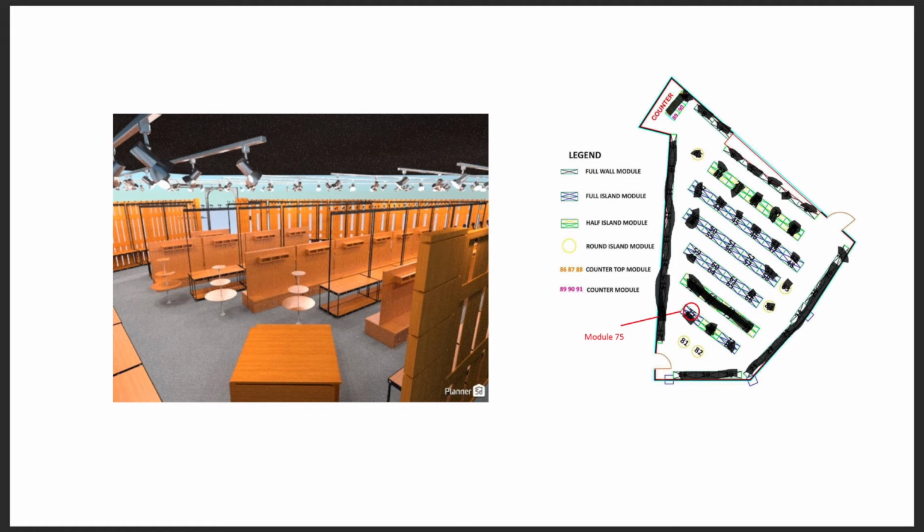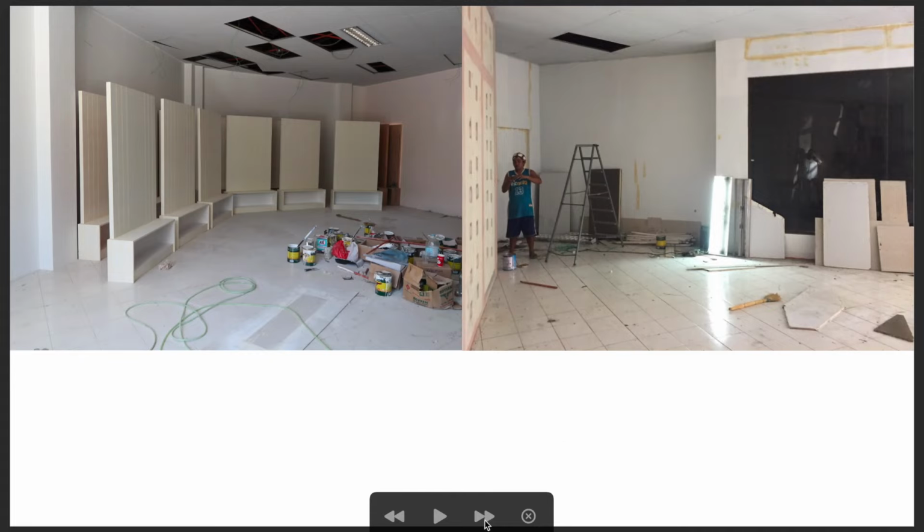So here, when we created the concept store, nagpaplano kami kung ano magiging itsura nung concept store, what the modules will look like, and then we also have here our floor plan. So we made sure na ito yung mga ilang modules kaya ang dapat naming ilagay. So ganito, ayan, nakikita nyo naman dyan. And then next is here, this was our store when it was being constructed. So as you can see, those are our module.